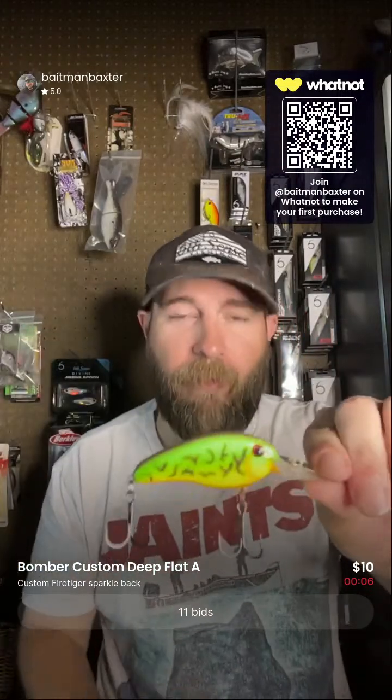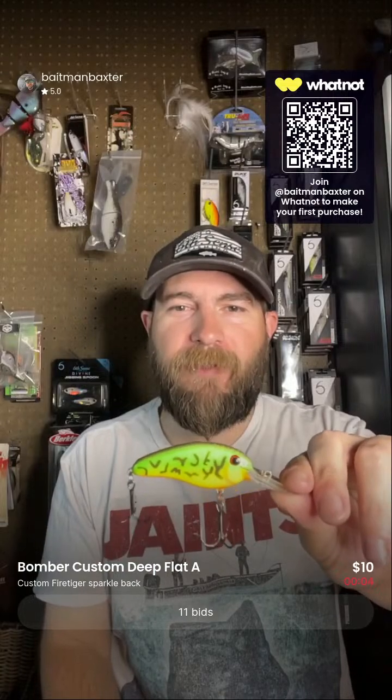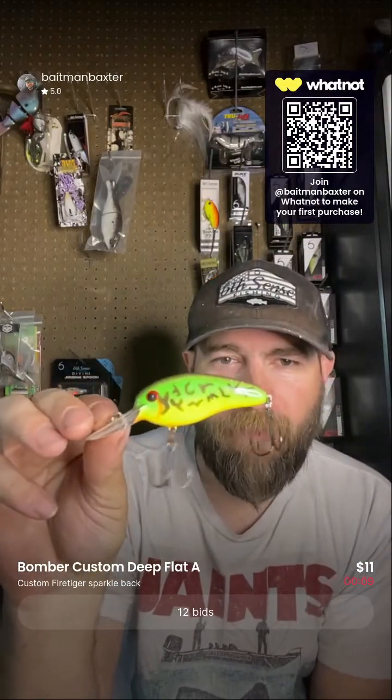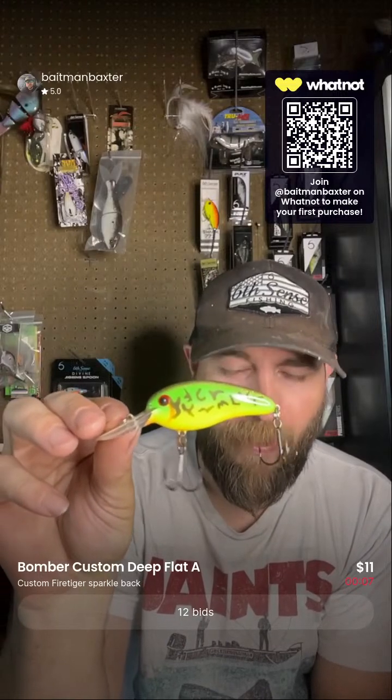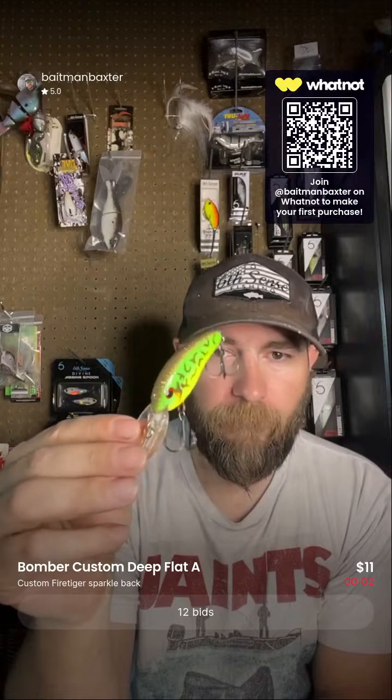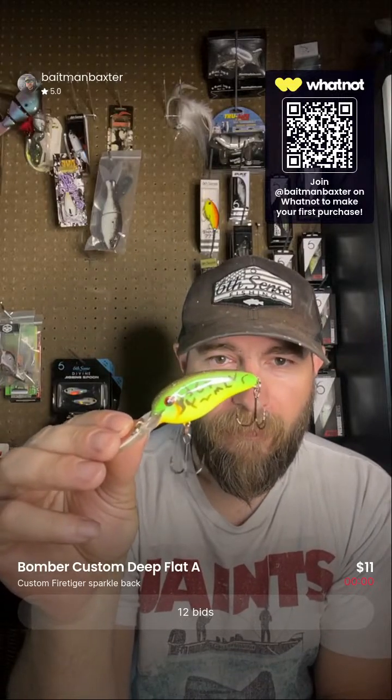And I've got a couple that are modified here that's got suspend strips on it. That's something we used to do here in the wintertime on these flat A's around wood and stuff. We would weight them to suspend them. It's a pretty cool deal.